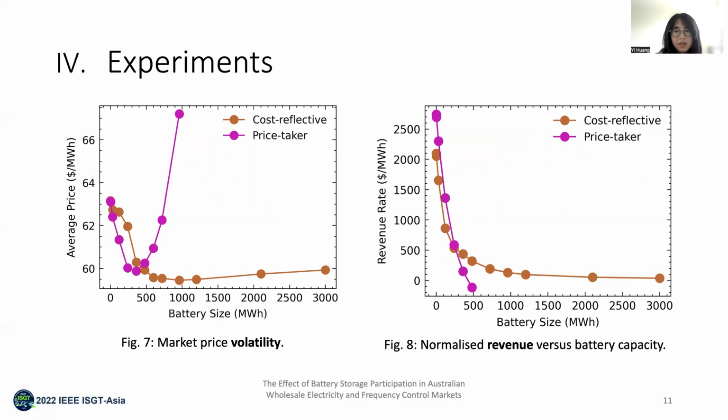The impact of high battery penetration on the market can also be observed when considering battery revenue. This graph shows that the revenue of the price taker model decreases with the growth of battery size and reduces to negative when the battery is large enough to disrupt prices. The batteries with the cost-reflective model achieve positive revenue even at large battery size. As a consequence, our cost-reflective model is an effective bidding strategy for battery participation in the market.